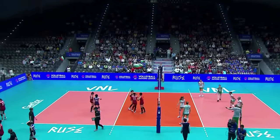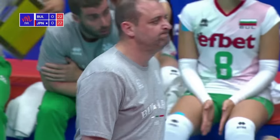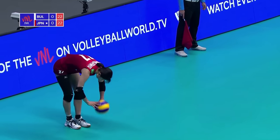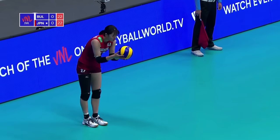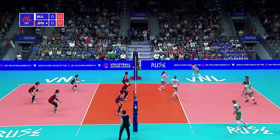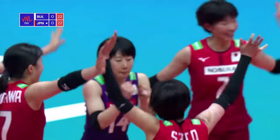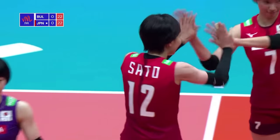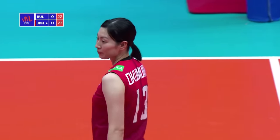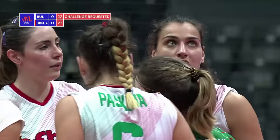So deep into this opening set, Japan currently on a run of three unanswered points, which has seen them tie things up at 22. Who will arrive at the set point first? That's long. And it's Japan who are coming correct in the closing stages of this first set. Bulgaria launching a challenge, inquiring as to whether there was a touch on the block.